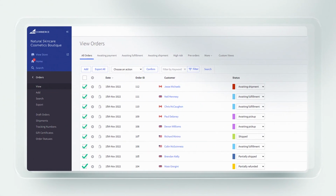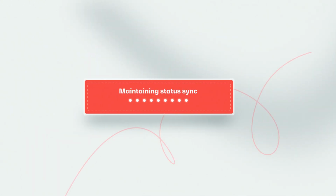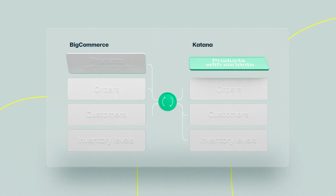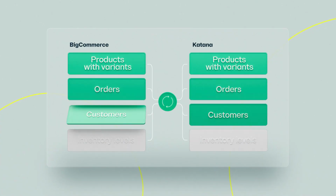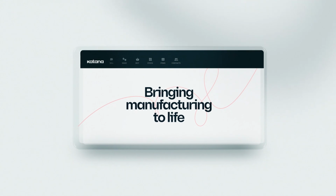Once integrated, you'll be able to sync your sales orders from BigCommerce back to Katana, maintain a status sync, and send Katana's inventory levels back to BigCommerce. You can also import products with variants, orders, customers, and inventory levels from BigCommerce to Katana. Before you know it, you'll start to feel like production and sales manages itself.